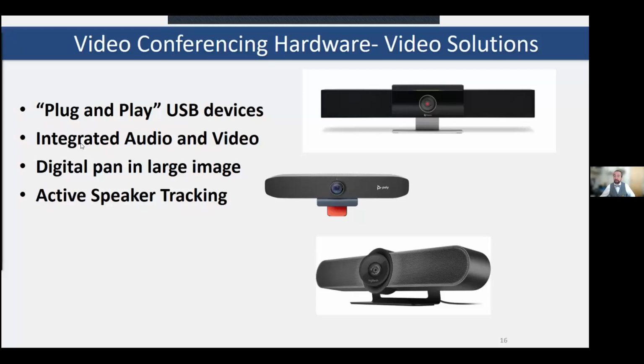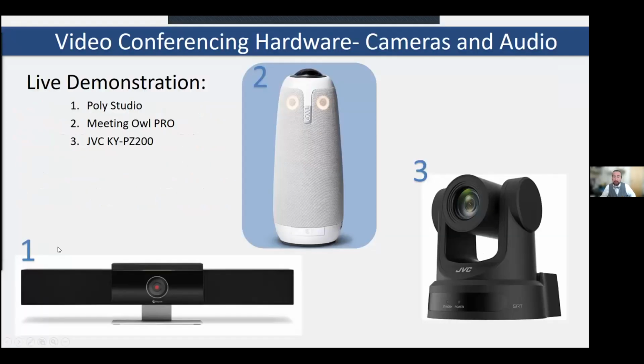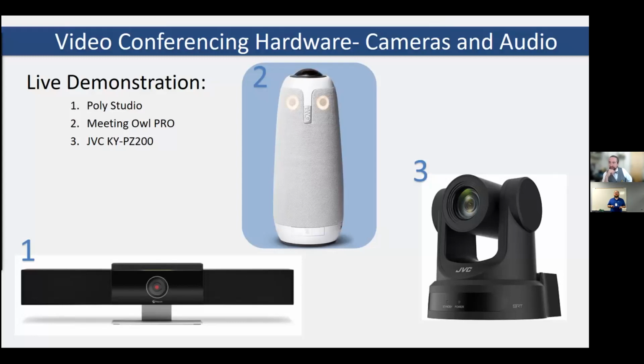So the first system we're going to look at is the Poly Studio. The device supports a wide-angle camera with a large 4K sensor. It has remote control support and an expansion microphone that allows you to extend the audio capability of the device further into the room without having to be so close to the device. This is beneficial if you're in a medium or small room. So with that, Jordan, take it away and demonstrate some of those capabilities for us.